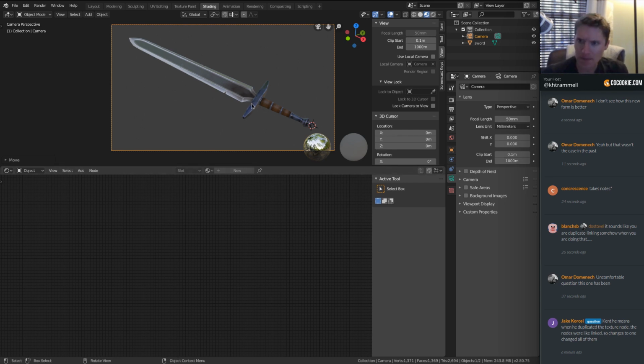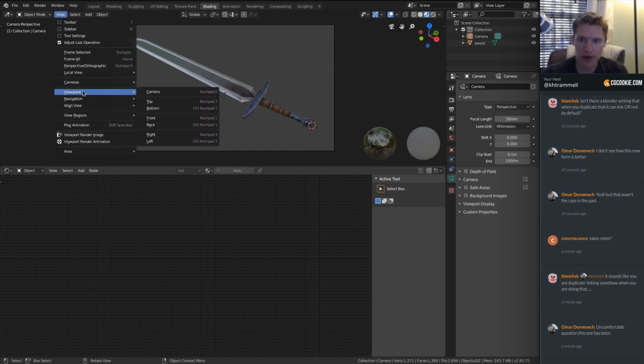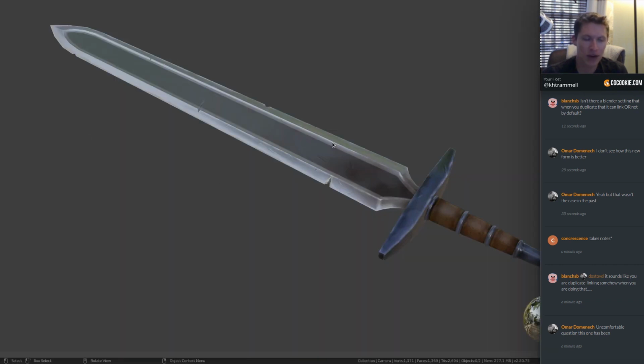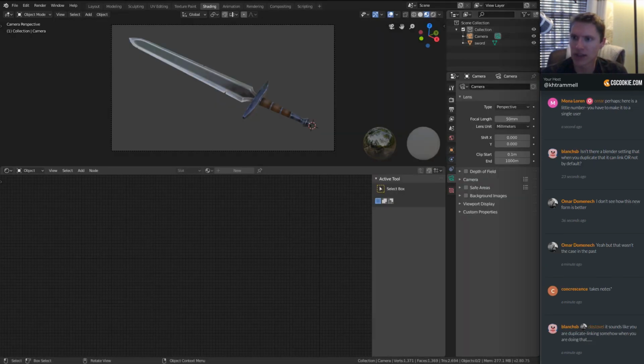We've set up the camera. Now we need to move from our look dev. Remember, we've just been using this look dev mode. And you can't actually render look dev mode, which I think would be nice if we could. You can do a view, I guess you could do a View, Viewport Render Image. That will create an image of exactly what you see in the viewport. I guess in that way you could render it. But we're not really looking to do that. We want to render properly, so to speak.